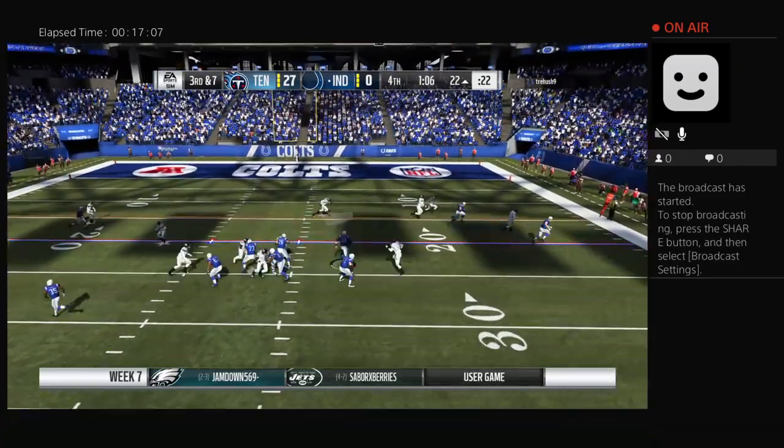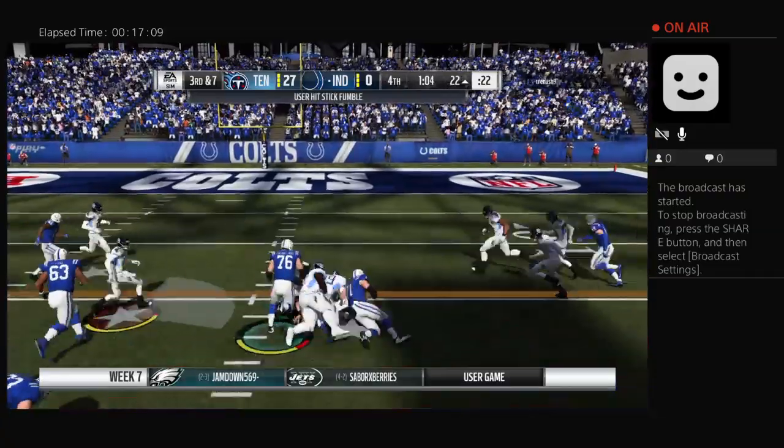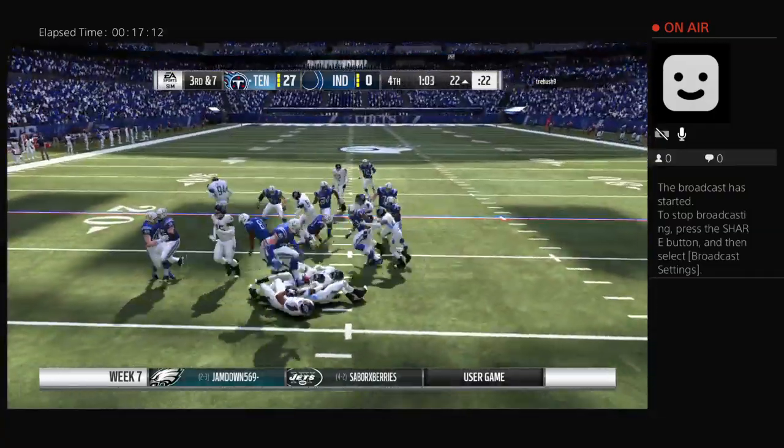Throwing his Bortles on 3rd down. Now he's hit, and Bortles fumbled. It's loose. And that might be Titan football.